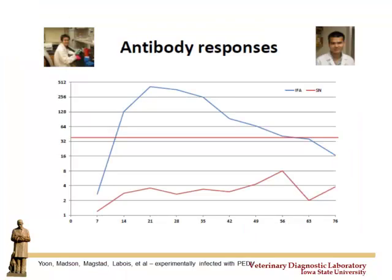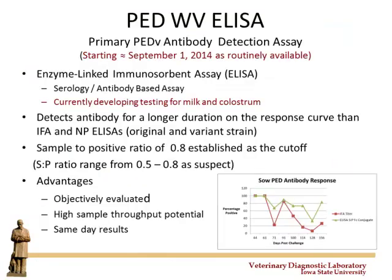This whole virus ELISA will be new. The upside of that is it is more sensitive, okay? And it's going to last longer, so we'll get a little longer antibody titer detection. And the other thing is it gets us in a format that we can modify for milk and colostrum evaluation as well.